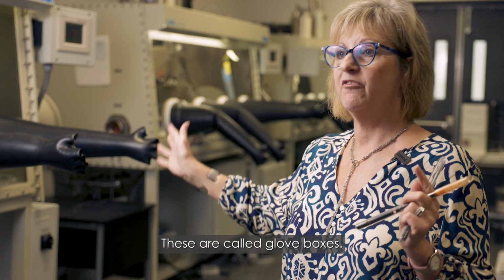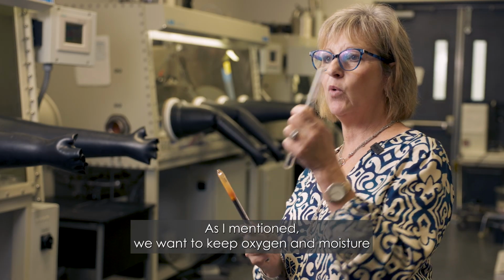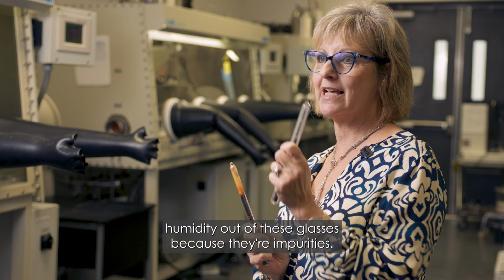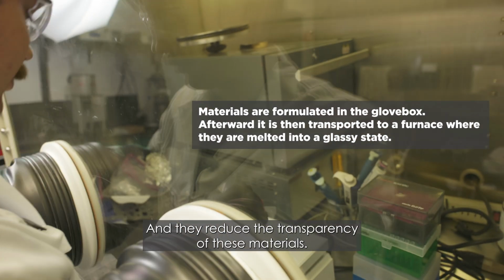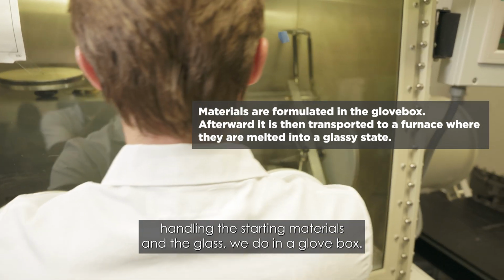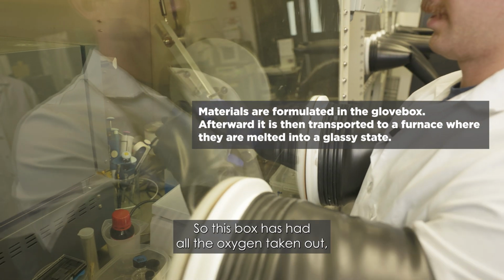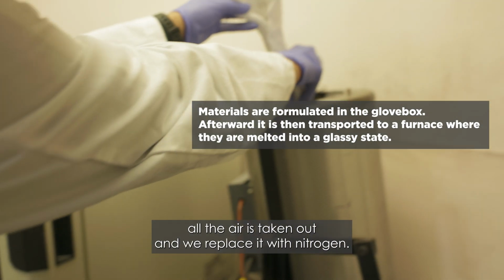These are called glove boxes. And what's special about these glove boxes, as I mentioned, we want to keep oxygen and moisture, humidity, out of these glasses because they're impurities and they reduce the transparency of these materials. So everything we do in handling the starting materials and the glass, we do in a glove box. So this box has had all the oxygen taken out, all the air is taken out, and we replace it with nitrogen.